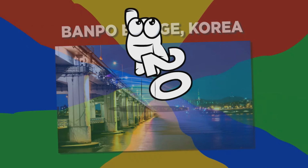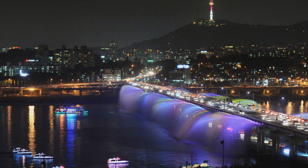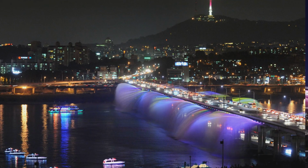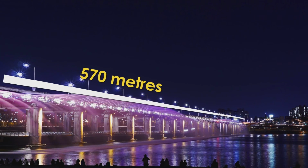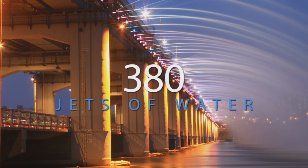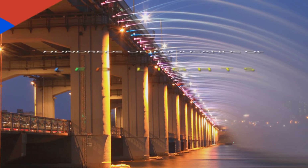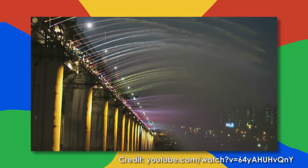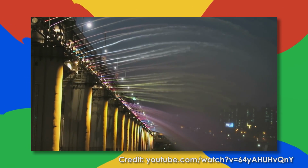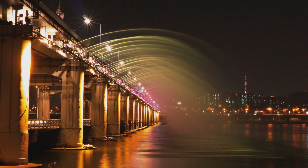Number 20. Bonpo Bridge, Korea. Bonpo-daegyo Bridge is most famous for the Bonpo Bridge Rainbow Fountain, which runs along 570 meters of its length on both sides. It's composed of 380 jets of water which spray onto the river, and with hundreds of thousands of LED lights, this bridge illuminates spectacularly at night with rainbow-colored water jets that synchronize to music. During the day, the fountain's configuration makes the water resemble willow branches and leaves.